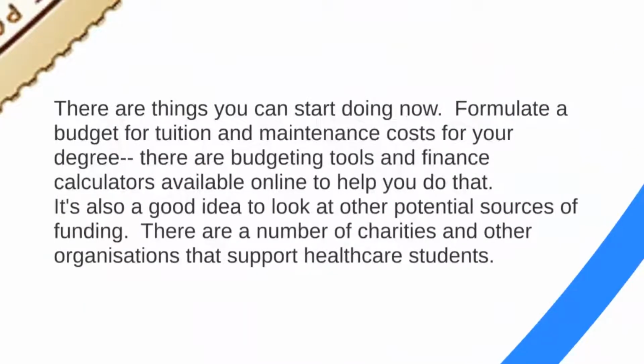Now, there are some things that you can start doing now. I think we're quite early in the application process as I'm talking to you today, so there are some things to get underway with. I think the most important one of those is to get a budget together for your tuition and maintenance costs and for the amount of money that you might have coming in.